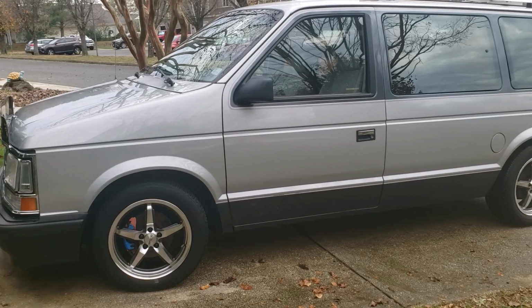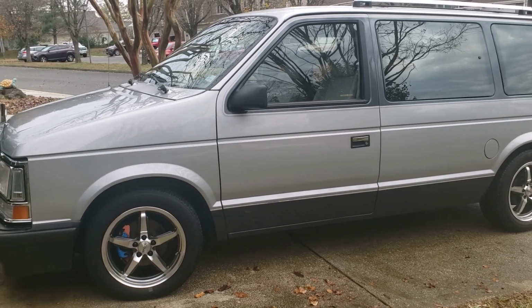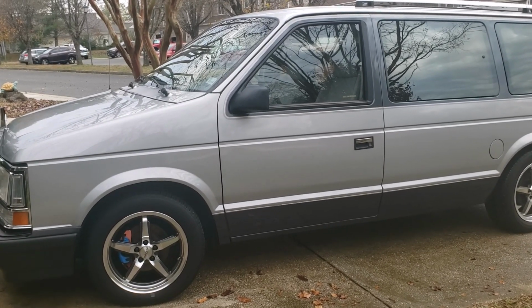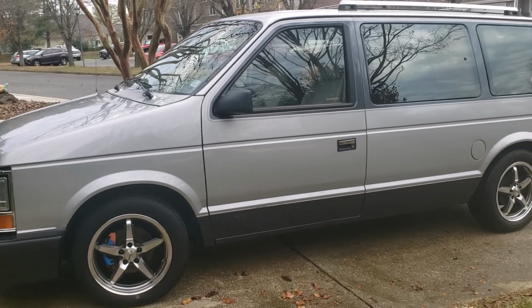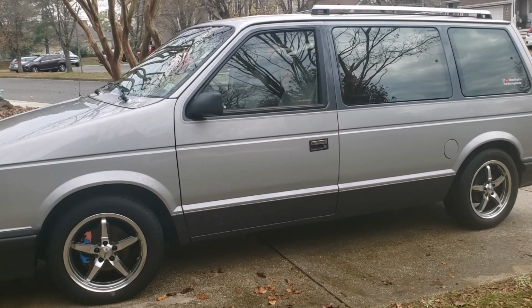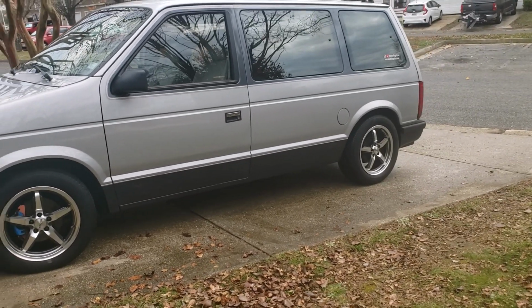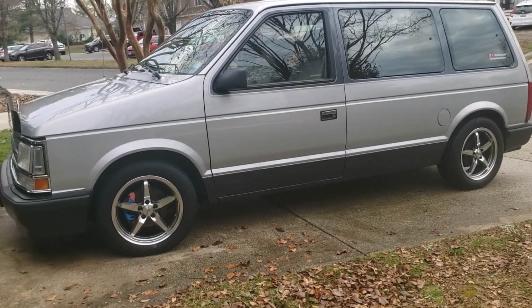Bored that out 20 over, put in 10-to-1 Diamante pistons, had some head work done to it, valve job, hand ported the exhaust manifolds, and it's got a 2.5-inch exhaust straight back. It's been lowered 3 inches. As you can see, it's sitting on Daytona suspension and de-arched rear leafs.